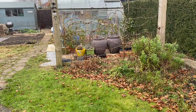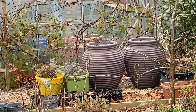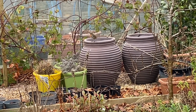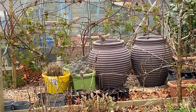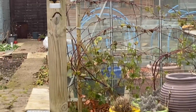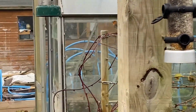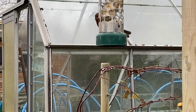I've just seen a little robin in one of our pots. I don't think I've seen a robin this year so far. I mean, even before Christmas. Hello. Which reminds me, I must give them more food. We've got a bird feeder here, but it's gone a bit mouldy, so we need to sort that out. There he is. Oh, look.